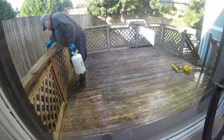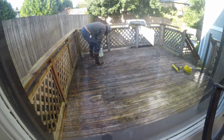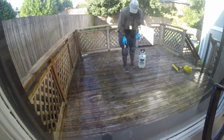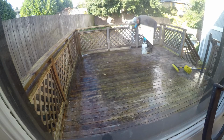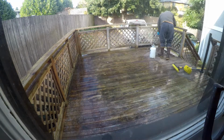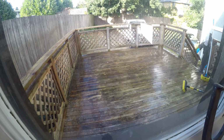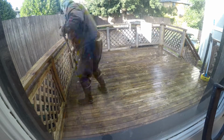So I'm gonna go around and spray everything, and this will hopefully kill a lot of the stuff that is in there. There is some moss, lichens, fungus, and other stuff, algae growing on the deck. So the bleach ought to kill all of that stuff, and it's going to soak in there too for a while. But I'm covering pretty much the entire area, and right now I'm spraying the stairs on the way down. The stairs have a bit of a problem on them too with the moss and algae growing.